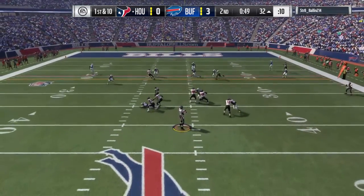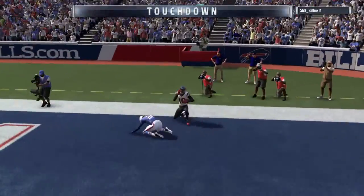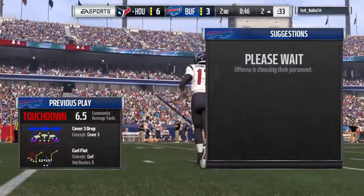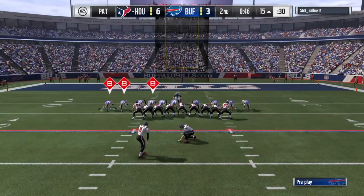Now Osweiler on first down. He sets to fire deep. That is caught. Hopkins for the Texans touchdown. DeAndre Hopkins, 32 yards. And the Texans are in for 6.